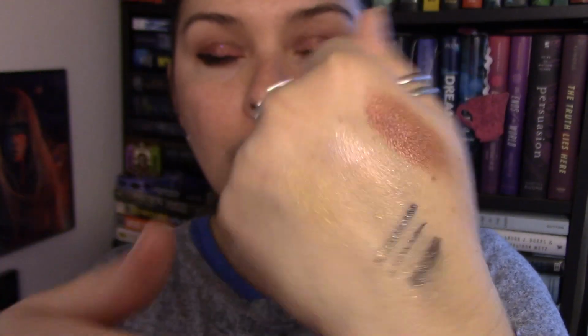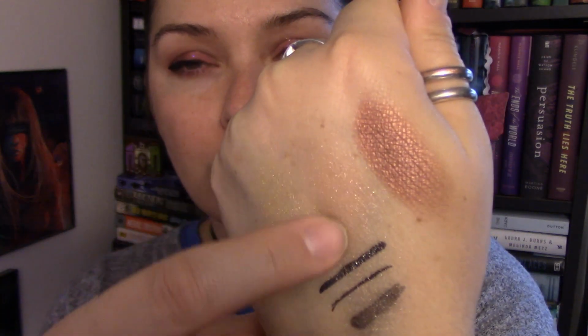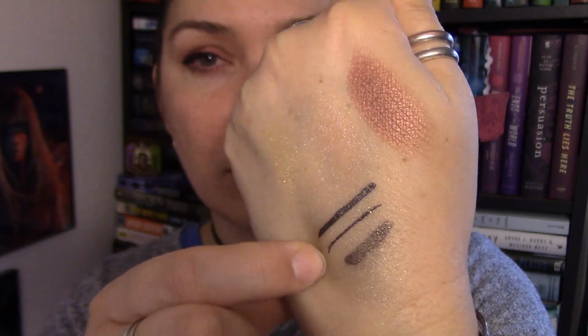And here we go. So the pencil absolutely can be rubbed off. It's not waterproof. And the liquid, it faded a little bit because of the eyeshadow that's up here, but it didn't smear, which is a good sign. So it does fade, but it doesn't smear. I don't know. What do you think? Anyways, that right there, the Dragon Duo is $28.